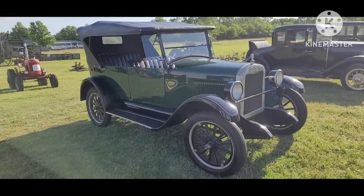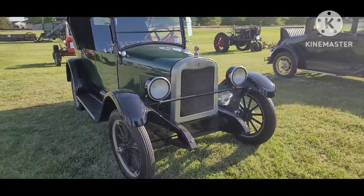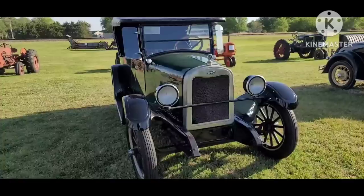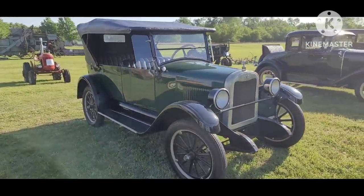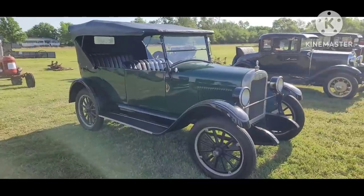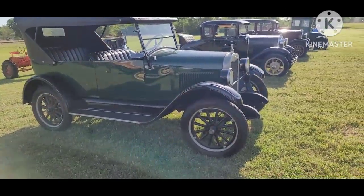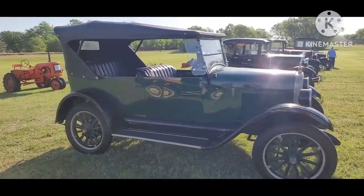This is a 1926 Chevrolet touring car. This would have been four-cylinder powered. 1928 was the last year of the four. Then they switched over to the six in 1929. So this was somewhat of a competitor to the Model T or the Overland or the Star.